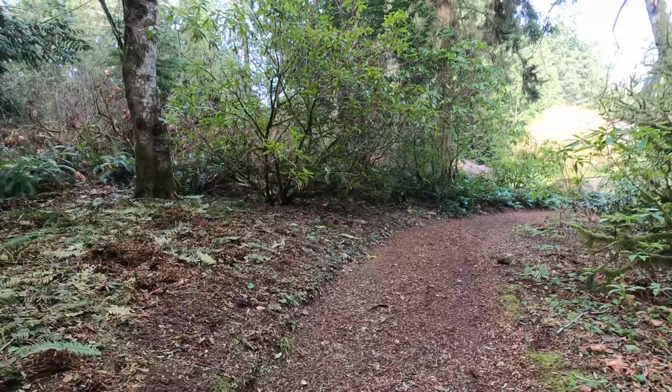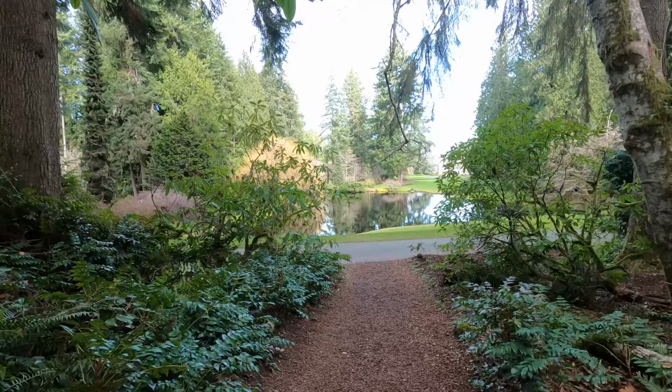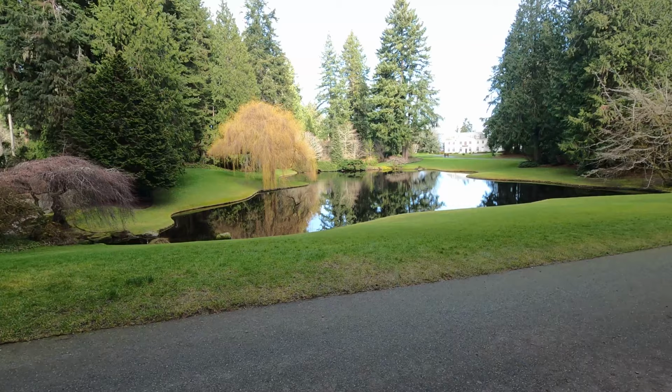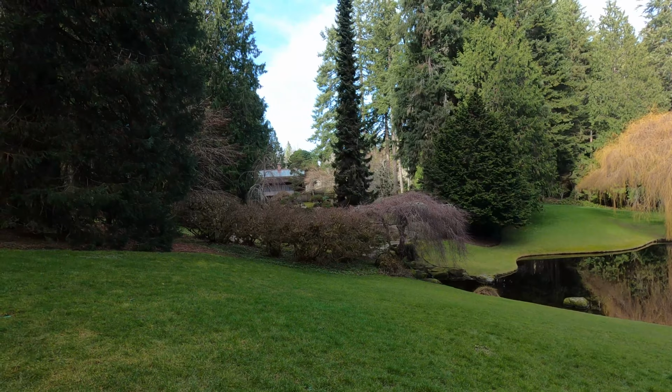Oh wow, here's a really nice pond. Oh my gosh, and a big house. Jeez, somebody rich used to live here. Wow, look at that. And there's like a Japanese type thing over there.